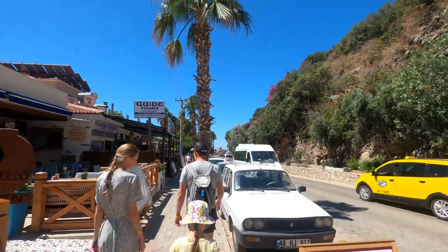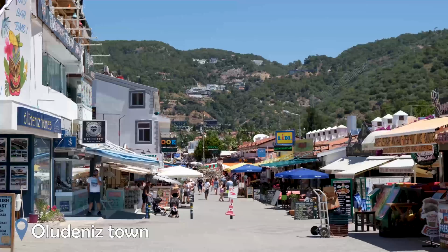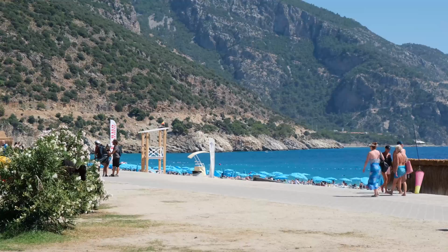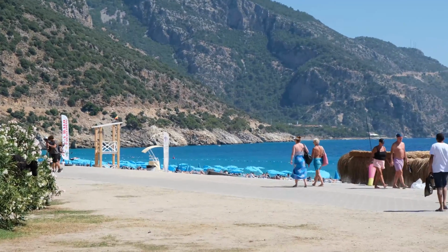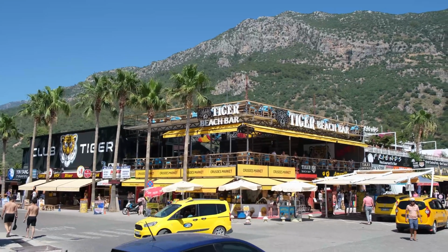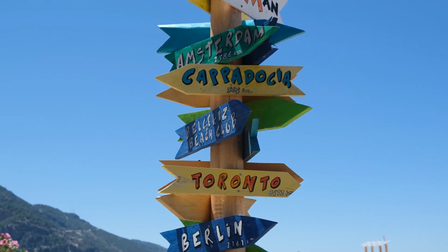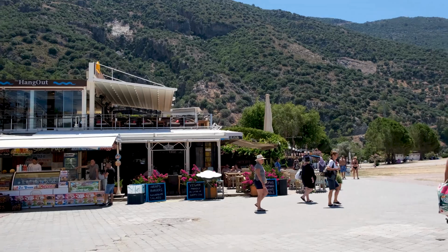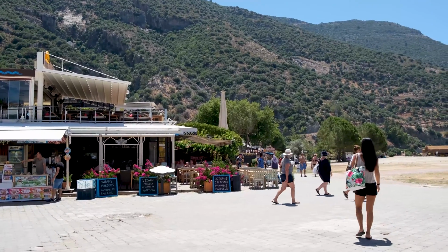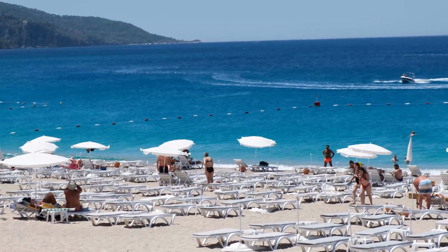Another popular place to visit and stay on Turkey's Turquoise coast is the beach town of Oludeniz. Venture into Oludeniz town for scenic sea views from the promenade and plenty of cafes, restaurants and shopping options. Afternoons are best spent on the long and sandy Oludeniz beach, or if you want to see something really cool, walk further along the promenade to Oludeniz Lagoon. It's often crowded with tourists, but still breathtakingly beautiful, making it a great place to relax.